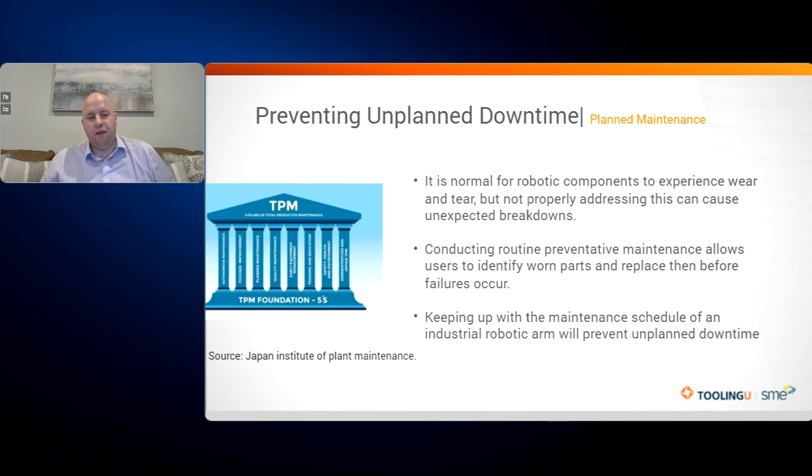Some of you may have heard of TPM, a topic you may be interested in. It's very talked about in industry. A lot of people try it, but they may not have followed it fully. If it's something you're interested in, Tooling U does offer services to help get you back on the road with TPM, but that's something we're going to briefly talk about when it comes to preventing downtime. So we want to prevent unplanned downtime through planned maintenance.